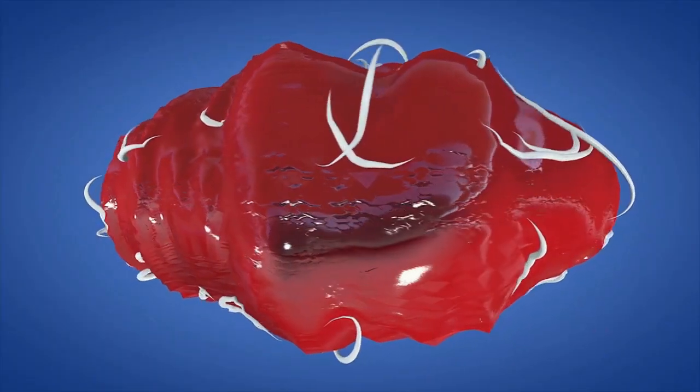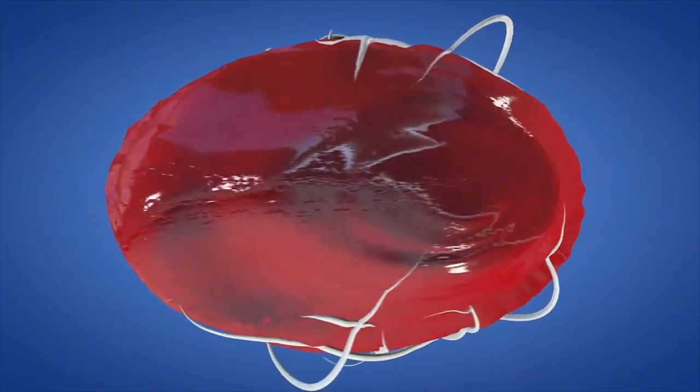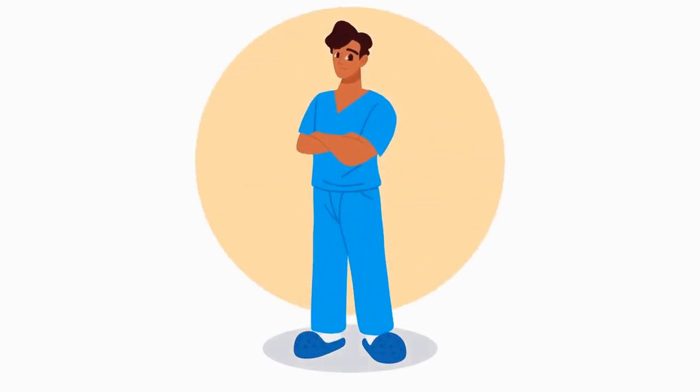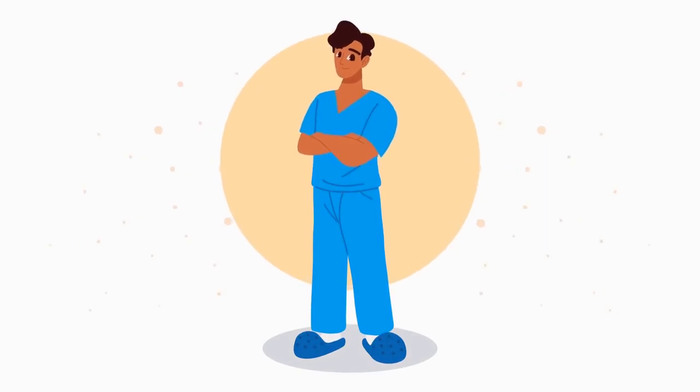It can help soothe the digestive tract, reduce inflammation, and promote the growth of healthy gut bacteria. However, it is important to use it under the guidance of a healthcare professional.